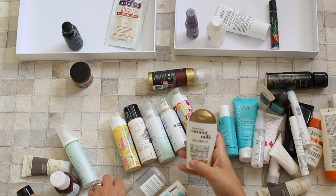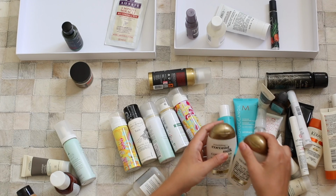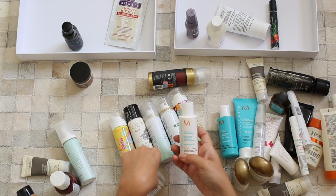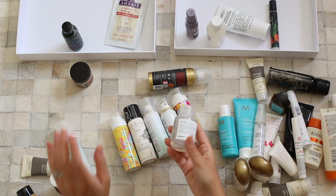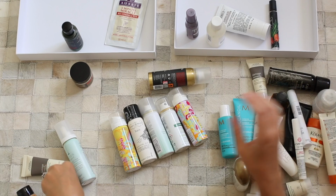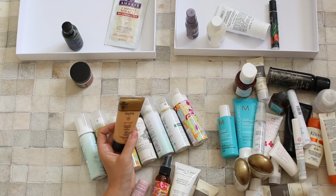I also have these, which are the Nourishing Coconut Milk Shampoo and Conditioner. These are pretty much full. I bought these and only used them once when I was going to a wedding and I forgot my shampoo and conditioner. Those can stay. I have another Moroccan Oil conditioner, which is full. Then I have two Davines, or only one Davines shampoo. That can stay because it's full. I have a Saint-Joanne, okay, that's conditioner. That can stay.